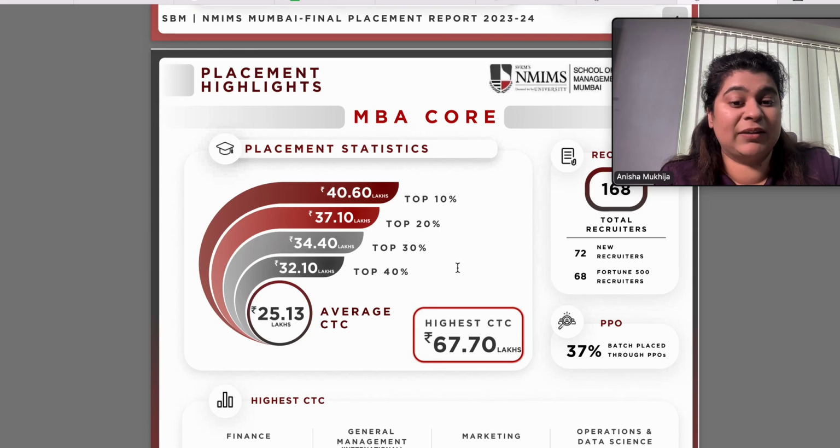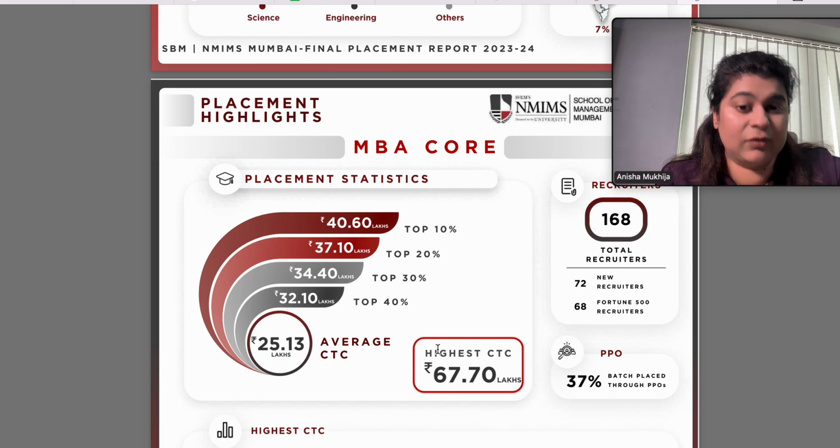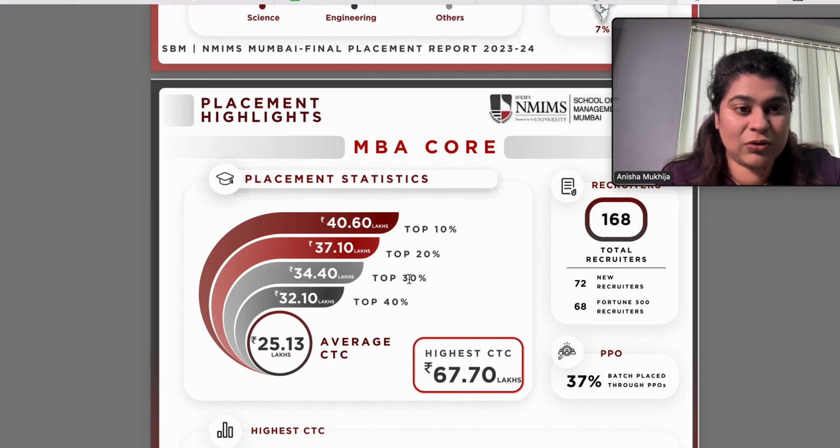Placement wise, if you look at the placement highlights of Mumbai core program, highest was 67.7 lakhs. Top 10% of the batch was 40.6 lakhs. Top 20% of the batch, 37.10 lakhs. Top 30% of the batch, 34.40 lakhs. For all the students who keep questioning whether the ROI will be met or not, aim karo to be in the top 20-30%. Bilkul meet ho raha hai aapka ROI, right? So make sure you put in the efforts for it to get in the best of placements.